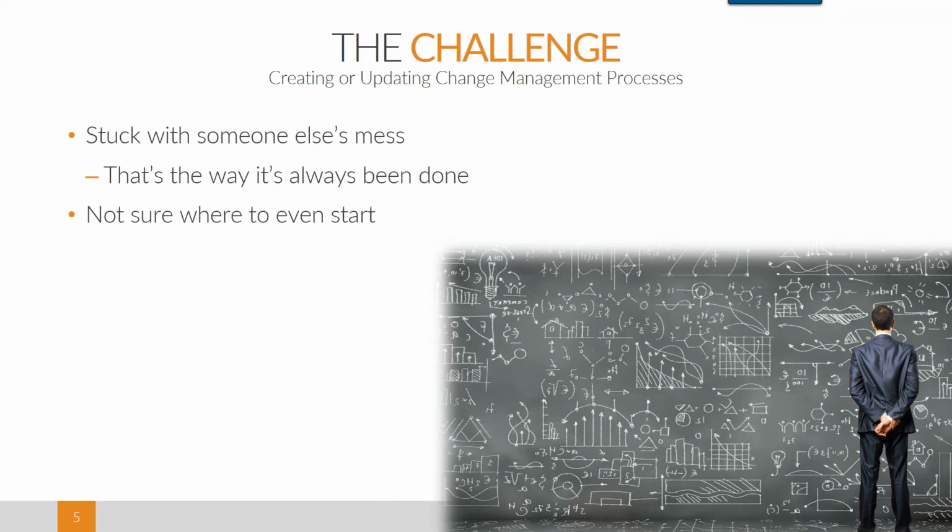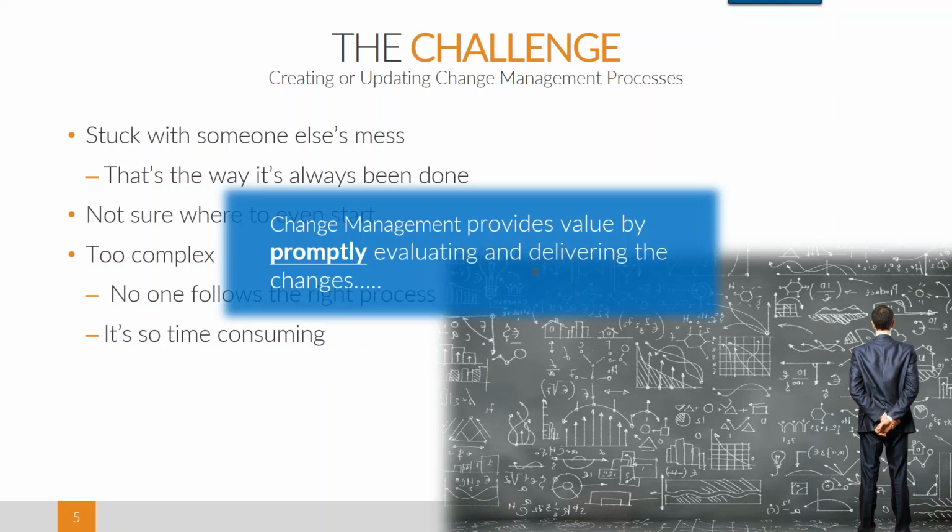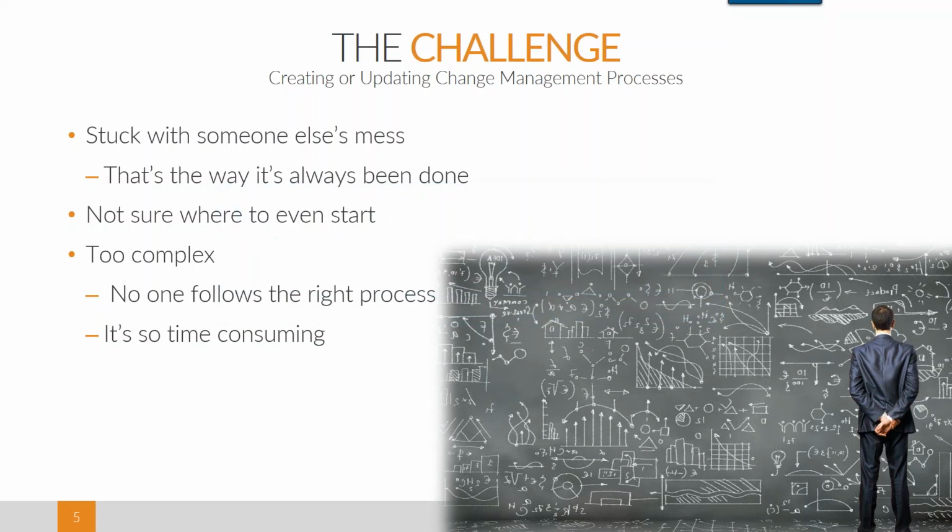It seems so insurmountable, all the work that we've got ahead of us, far too complicated for what we do. So where do we even start there? It's too complex. No one follows the right process. It's so time consuming inside our environment. So it's a real challenge within organizations to make sure that it's not time consuming, that we do have exactly the right process, and that people follow it and want to follow it because it is so much simpler. The real focus is that change management provides value by promptly evaluating delivery of those changes. So really focusing on that promptly side of change management.